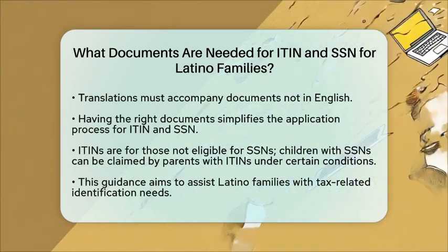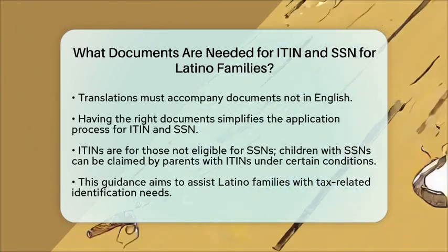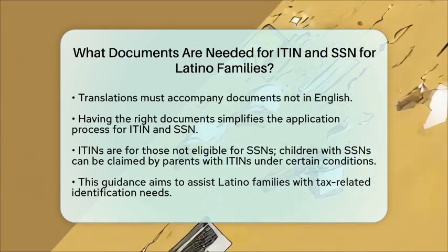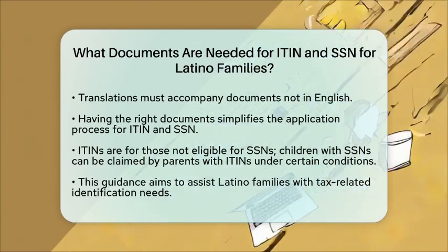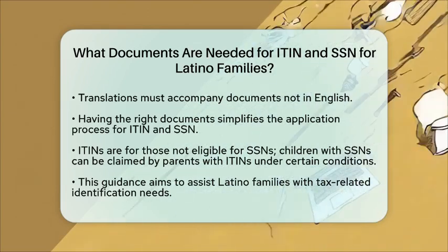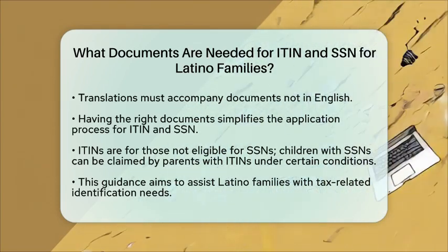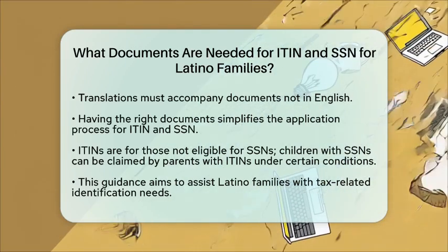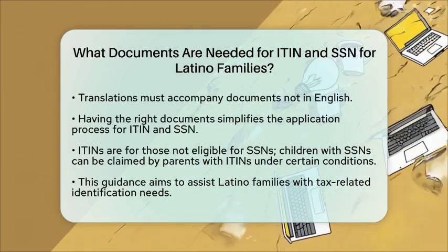Remember, while individual taxpayer identification numbers are issued to individuals who are not eligible for a Social Security number, children with Social Security numbers can be claimed on tax returns by parents with individual taxpayer identification numbers under specific conditions. This guidance is designed to help Latino families prepare effectively for their tax-related identification needs. Stay informed and ensure you have all the necessary documents ready to simplify your application process.